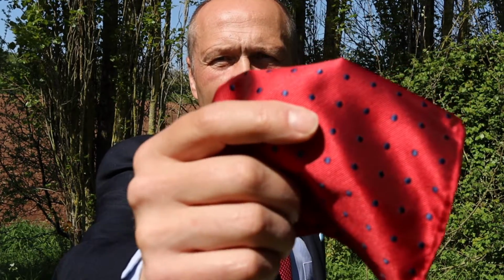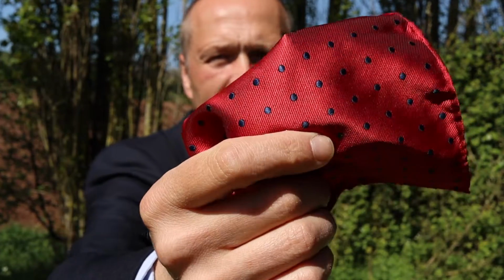So here we go. Here's a bright red with a couple of little blue polka dots. That to me says strength, confidence, dominance. Red is an alpha colour. It's a primary colour. It dominates the room. When you wear red, you're making a statement of intent that you have arrived. You're the alpha person in the room.